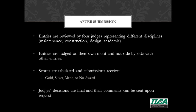After submission, entries are reviewed by 4 judges representing different disciplines: maintenance, construction, design. They can be educators. Entries are judged on their own merit and not side by side with other entries. You'll not be compared to the next entry. Scores are tabulated and submissions will receive gold, silver, merit, or no award. Judges' decisions are final and their comments can be sent upon request.